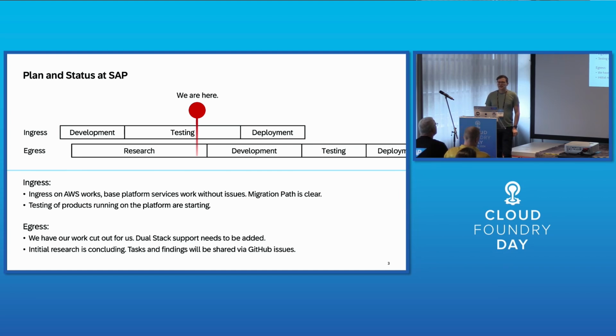And we're now testing other things that we run on top of Cloud Foundry. As SAP, you know that we provide a bunch of services. Many of those run on top of a Cloud Foundry foundation, which we then call a business technology platform. And testing of that starts now.